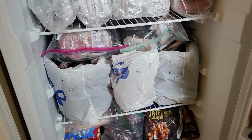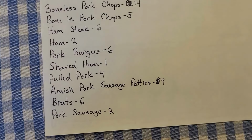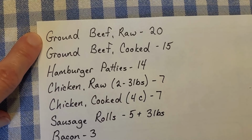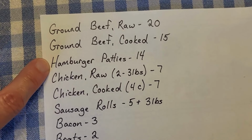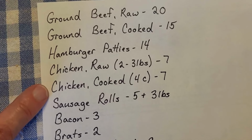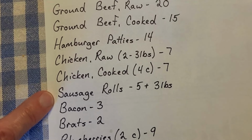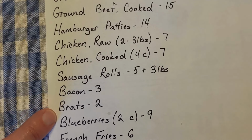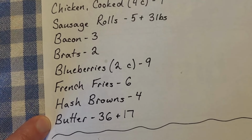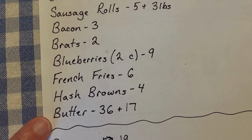Let me show you the official tallies of what we got today. All right, here's my official inventory of the meat that I had, as well as the meat we just got for half the hog. So here's how it totals up. I've got 20 pounds of ground beef that's raw, 15 pounds cooked, 14 packages of hamburger patties. I have 7 packages of chicken raw, each with 2 to 3 pounds, 7 packages of chicken cooked for poppy seed chicken, 5 sausage rolls like pork sausage plus 3 pounds already cooked, 3 packages of bacon, 2 brats, 9 packages with the 2 cups of blueberries, 6 french fries, 4 hash browns, 36 pounds of butter in my upright freezer plus 17 in the garage, so doing pretty well. That should hopefully get me to Thanksgiving.